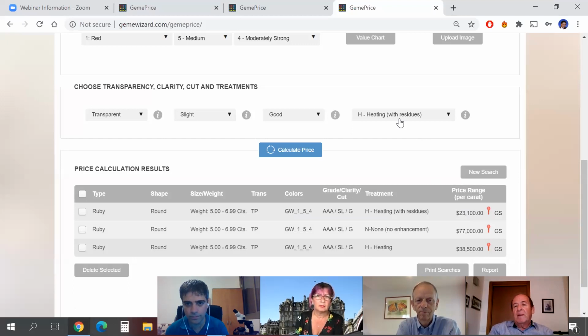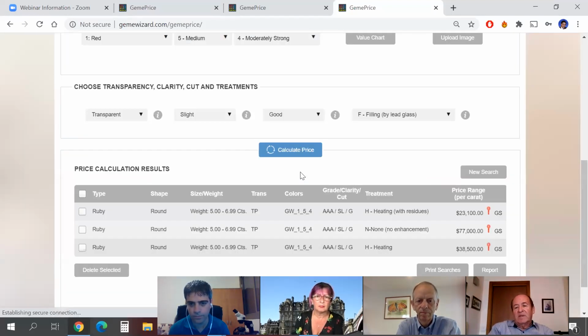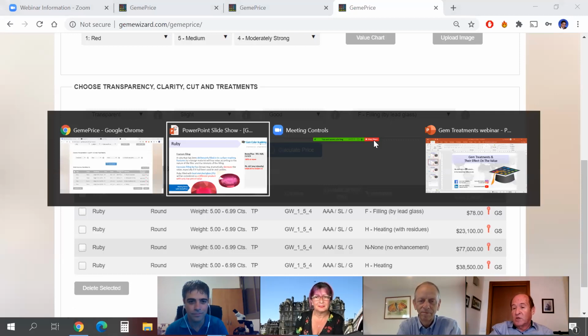But look what happened when you actually do that with lead glass filling. The surprise is coming. Boom, $78 a carat. That means if you bought this stone and thought it is not lead glass, you have lost anything between $23,000, $38,000, or $77,000, depending on what stone you thought it was.